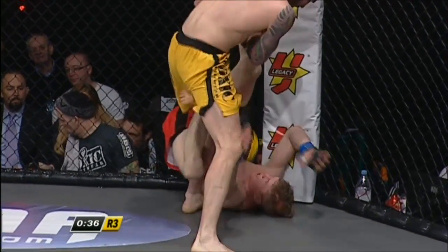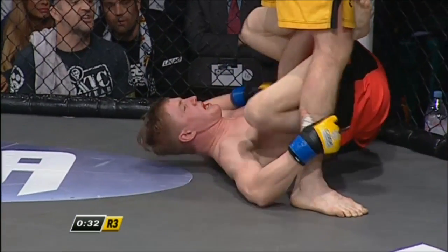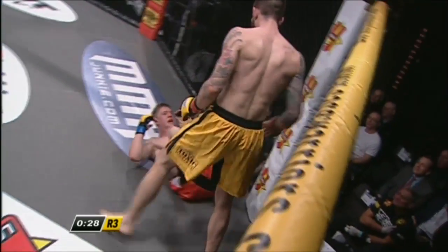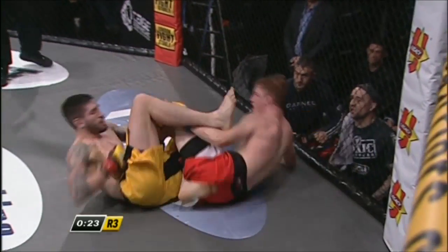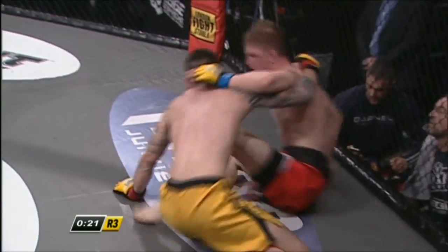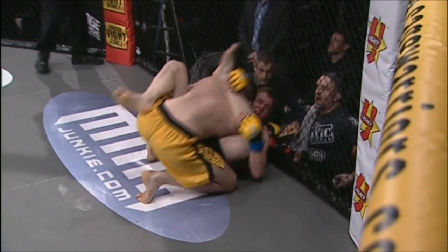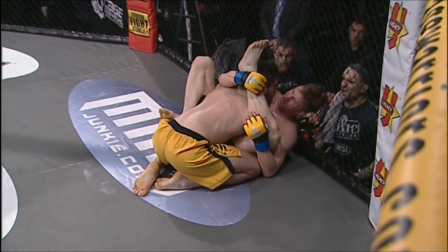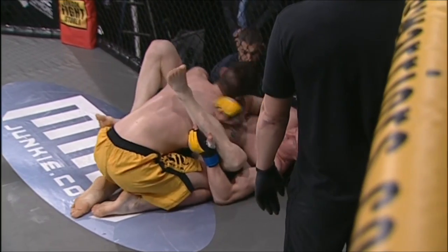More strikes raining down from Inman. Weibel desperately looking for a leg. Inman trying to step out. Does so. All one-way traffic here for Matt Inman in this third and final round. Now it's Inman falling back looking for the leg. Didn't have that ankle secured though, Josh. Didn't really need to. To be honest, Weibel's just being so lackadaisical with his guard that he's not really threatening with enough intention.